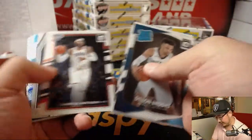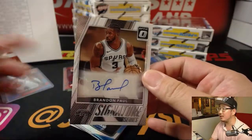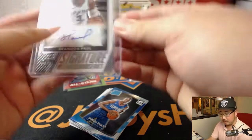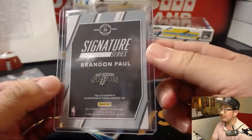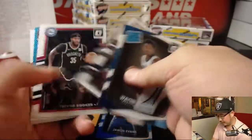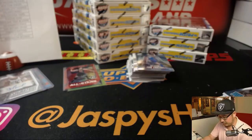71/99. No on the rookie Xavier McDaniels. And another Spurs autograph, Brandon Paul. Signature series. Little Oppo Joe Mojo for Nick B. And the Spurs. Juwan Evans. Rated rookie. Refractor.